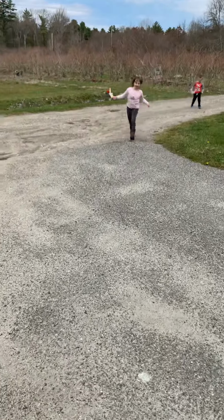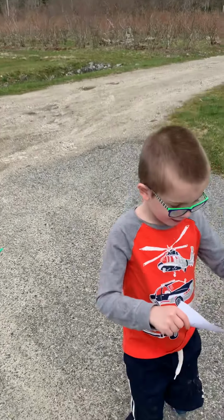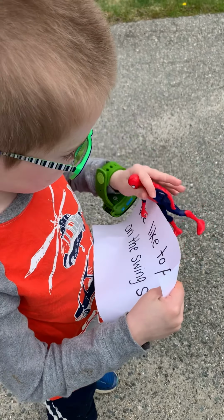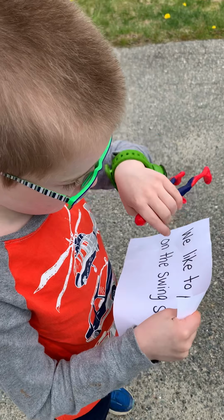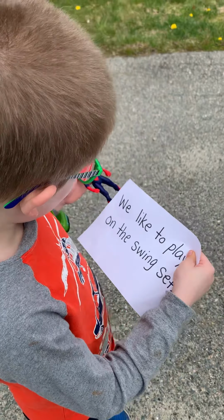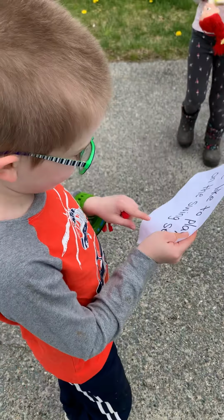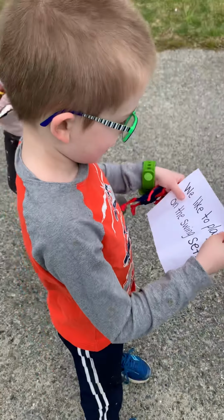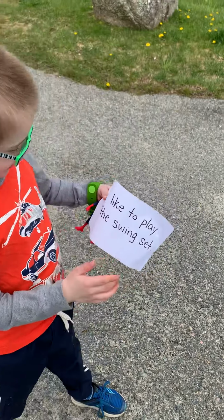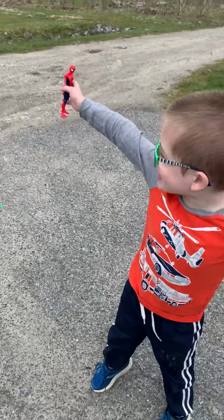Anything to get them outside playing and busy. Ethan, come read your last sentence. What's this one say? We look. No, look at it. To play on the swing set. Wow. I did one, two, three. Very good. I'm going to take that one. And where are you going to go? Play on the swing set.